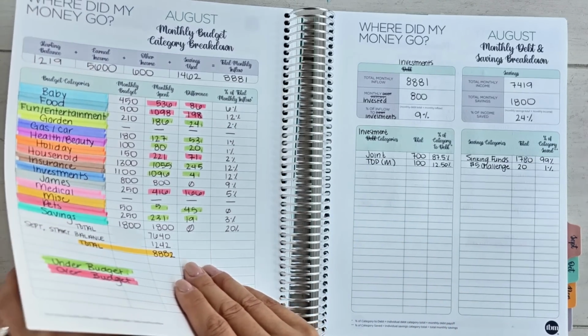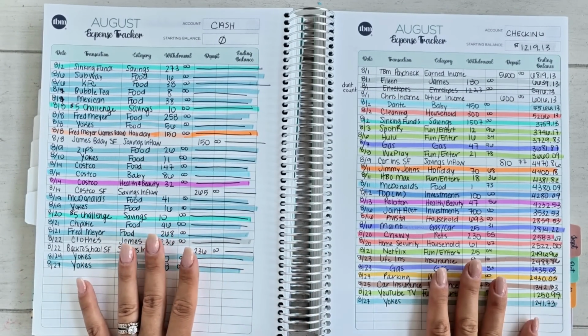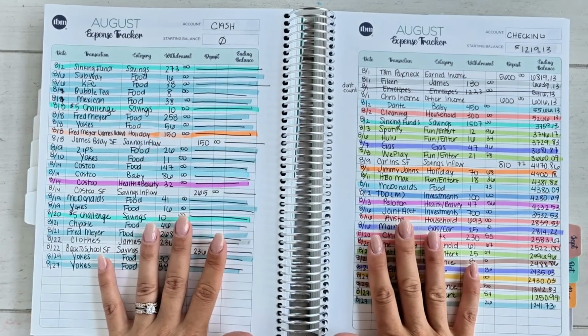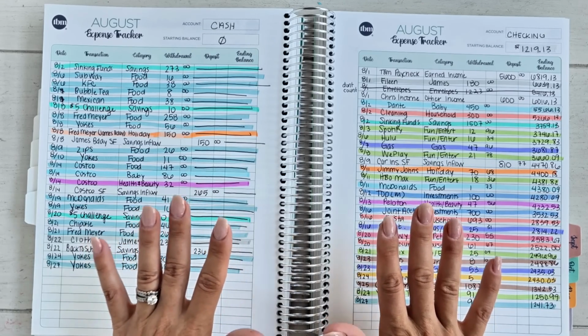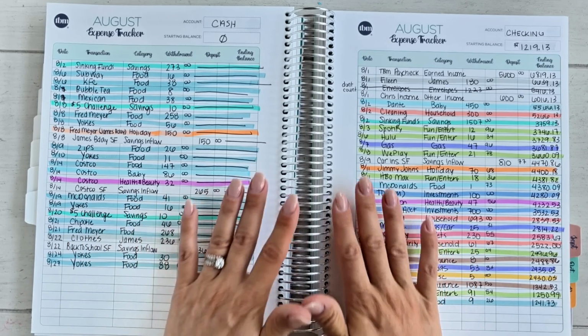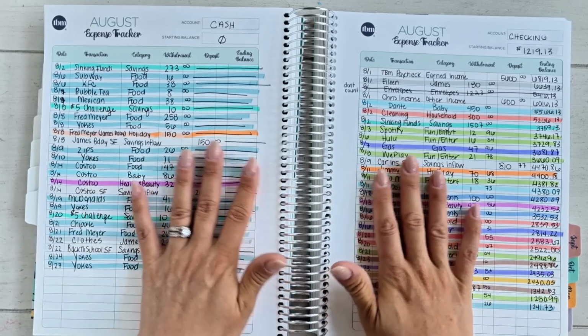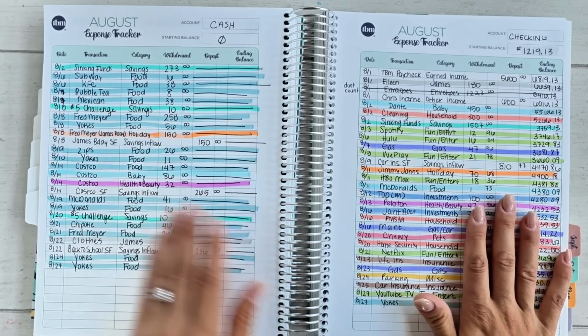So first, before I even close out my budget, the number one thing I have to do is make sure all of my expense trackers are completely 100% updated. Nothing going on as far as my spending left. It's all done. It's all updated and completed.